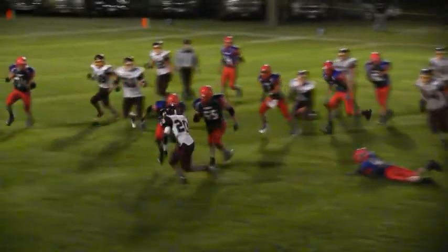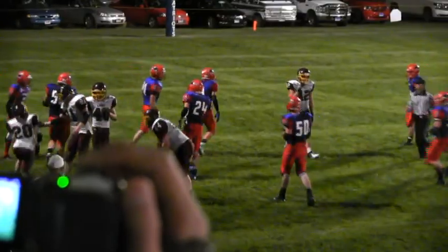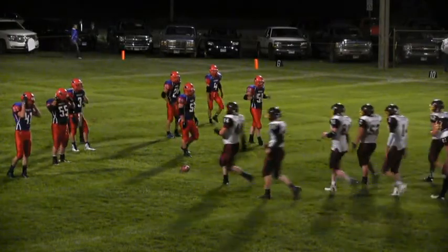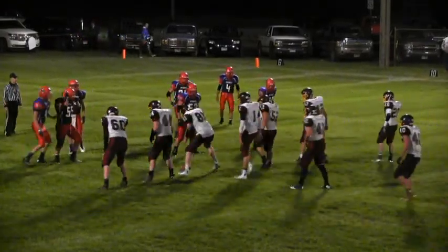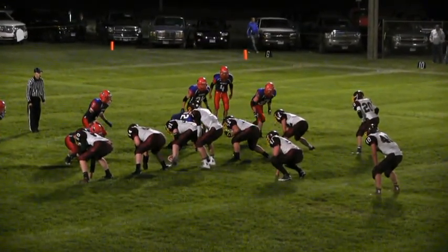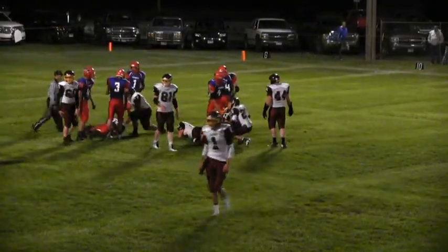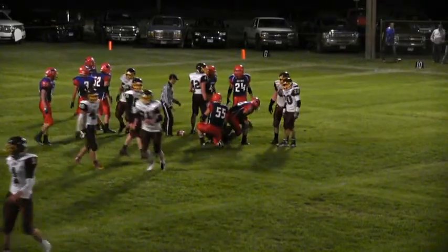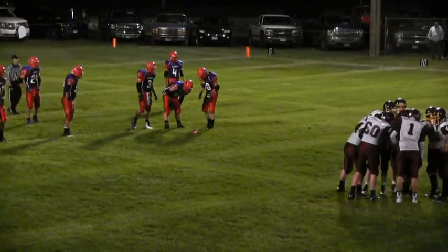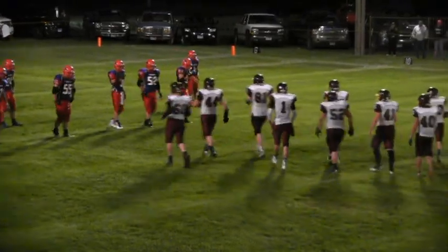Hand off to Olson. Eli Hofer brings him down. Tackle at the 25-yard line. Third and five for the Lions from the Patriot 25. Hand off to Knabel, and he's caught and dropped by Eli Hofer. Fourth and two now for the Lions from the Patriot 22. 3:55 left here in the third quarter.